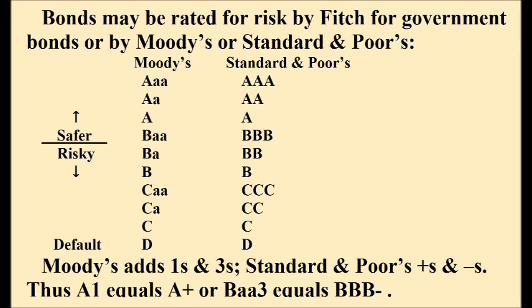These variations of risk, along with the worthiness of the business itself, are evaluated by Fitch, that's for government bonds, or by Moody's or Standard & Poor's, where they give them letter grades. Moody's is noted as having a trailing series of small letter A's, and above Baa, or if you like triple B in the case of Standard & Poor's, those are investment grade bonds. Lower are riskier junk bonds. Both Moody's and Standard & Poor's have finer gradations with 1s and 3s for Moody's, pluses and minuses respectively for Standard & Poor's. Thus, A1 with Moody's is an A+ with Standard & Poor's.